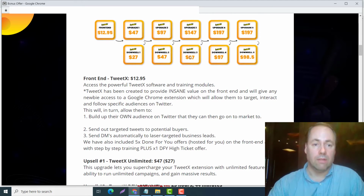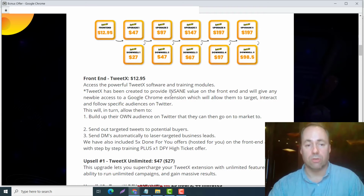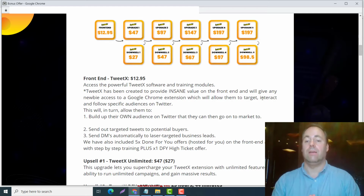Okay guys, so the front end is $12.95. With the front end of TweetX, you're going to get access to powerful TweetX software and training modules. TweetX has been created to provide insane value on the front end and will give any newbie access to a Google Chrome extension, which will allow them to target, interact, and follow specific audiences on Twitter. This will in turn allow them to build up their own audience on Twitter that they can then go and market to. Send out targeted tweets to potential buyers, send direct messages automatically to laser-targeted business leads, and so on.